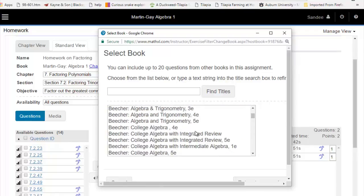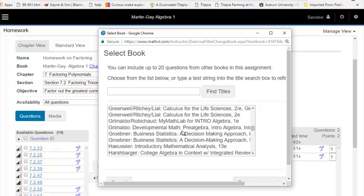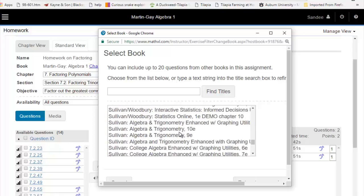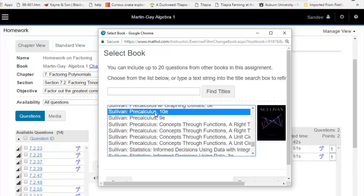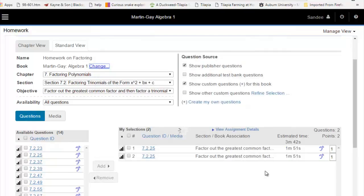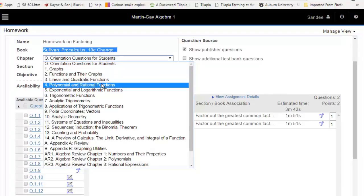So maybe you're teaching pre-calculus and you really like the Blitzer book, but you also like the Sullivan, and you have both of those desk copies, and you've looked in both sections and you pick some from Blitzer, and you go over and you find Sullivan. Blitzer's your main course that you created your course around, but you also like a couple of questions over in Sullivan pre-calculus, so you go over into the Sullivan pre-calculus and you switch over, select that book, and now you're inside the Sullivan book, and you can add problems from that book.